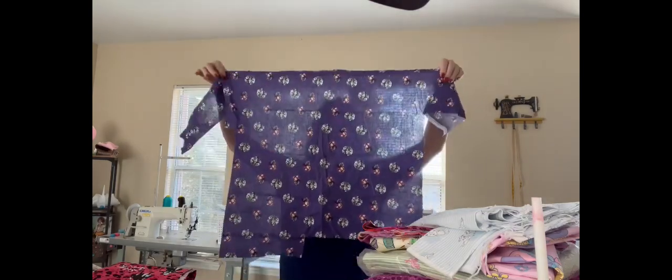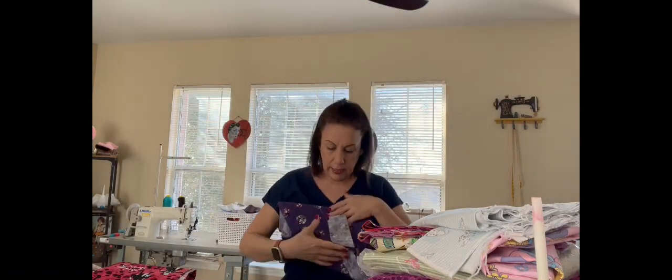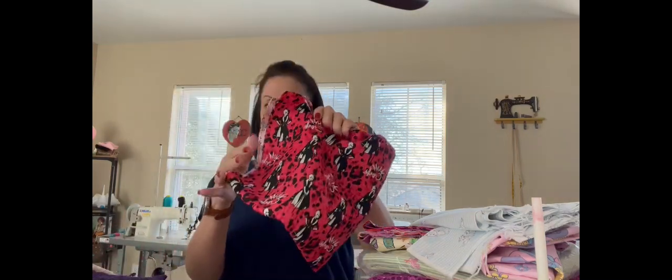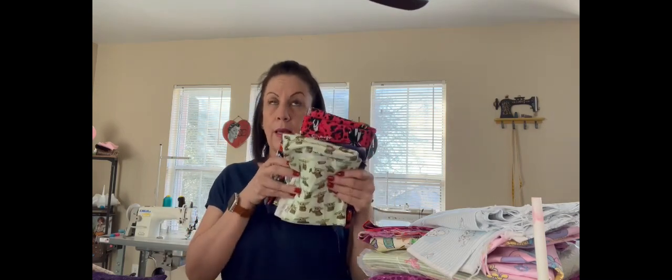There's that. So if you do bags or stuff, there's enough to do a little pouch or a wallet. Again, applique, whatever. There's, I believe, a yard in this one. So just call it the Corella bundle. That's what you get for the Corella bundle.